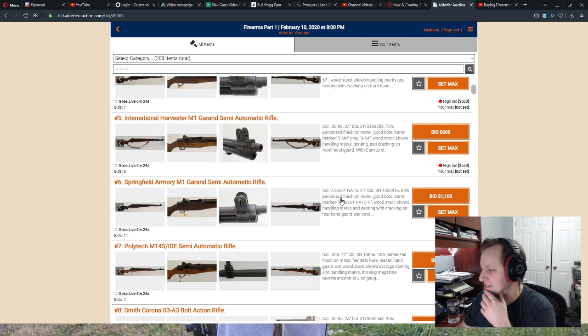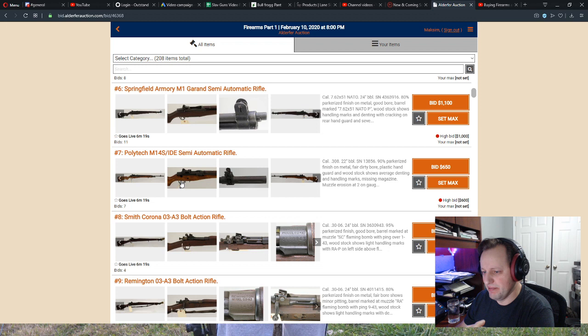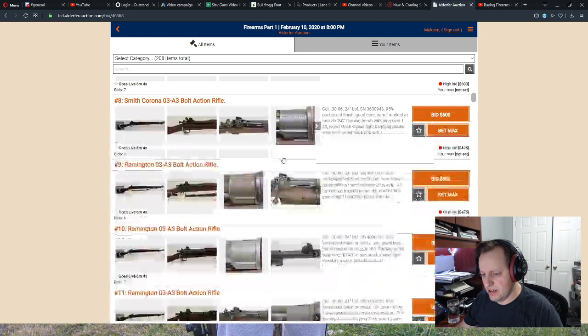All right. So this is actually one of those interesting guns. It's a Polytech M14. The Chinese actually made a couple of copies of some guns, and I believe there's also a Philippines Arms Corps one that I know is fairly collectible. So that'll be interesting. A couple of 03-A3s, Eddystones, 1973s.